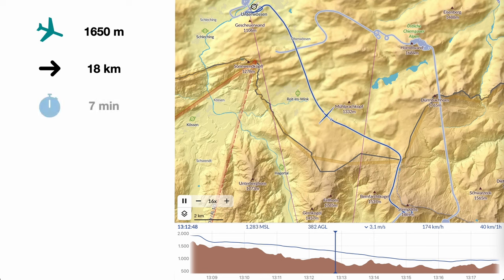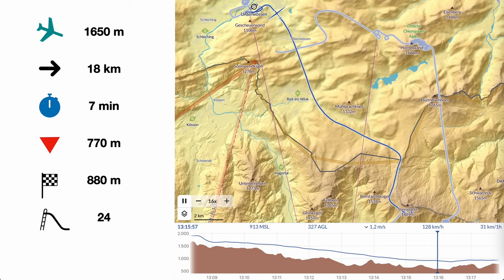It took us 7 minutes. We arrived there 770 meters lower, at 880 meters. That's a glide ratio of 24 and an average speed of 155 kilometers per hour. We have never been lower than around 200 meters above ground level.